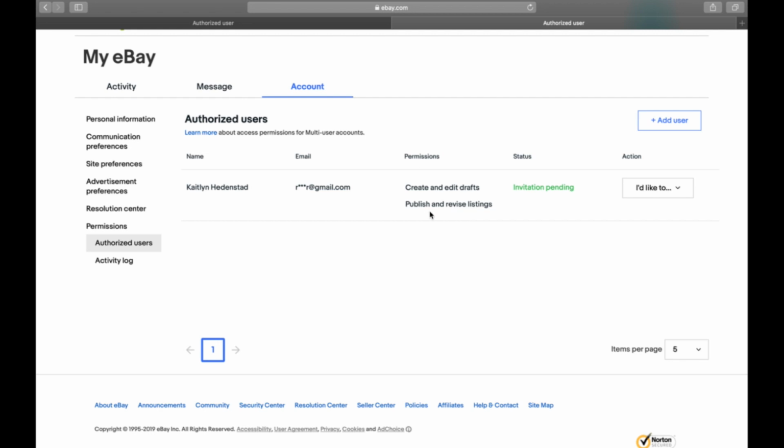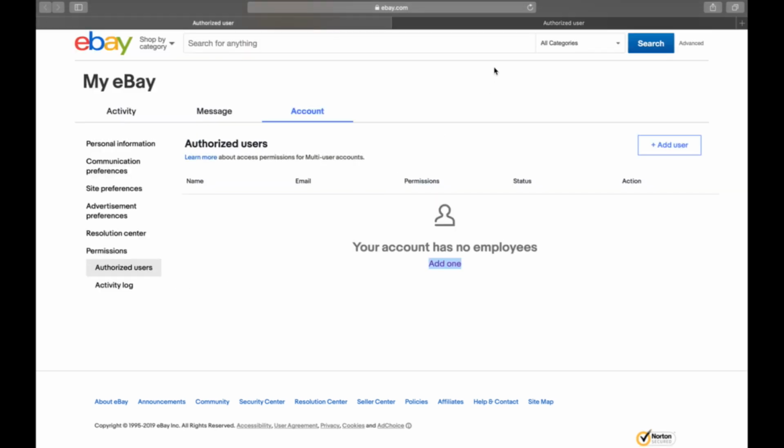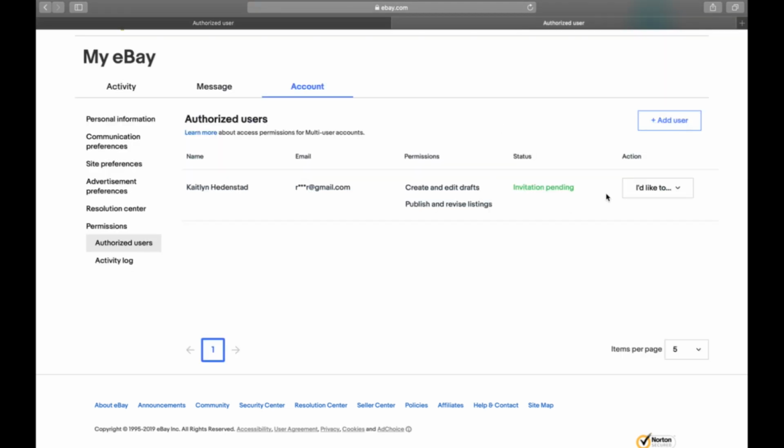Now more permissions are coming. Obviously the shipping that I talked about, printing labels, the promoted listings and promotions, and markdown manager to be able to run sales, that will be a permission as well. And that's how simple it is. It's underneath authorized users, and pretty much click and done. The person will go in their email, they'll accept it, and that's the end of it. They're accepted, they're good to go, and now you have somebody that can list, be a VA, be a helper, whatever you need them to do.